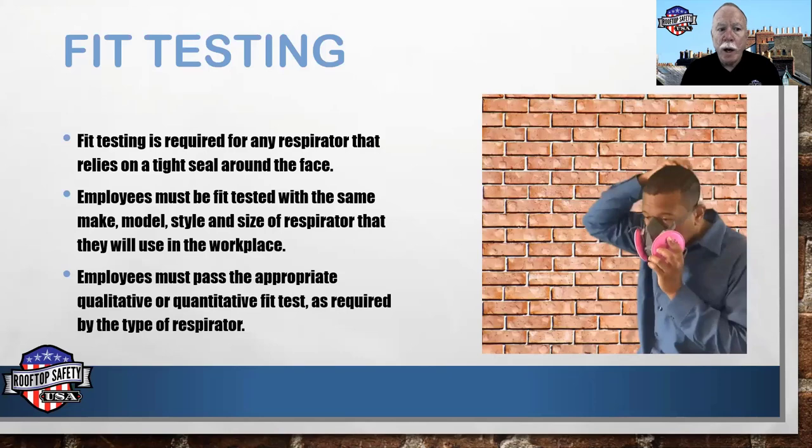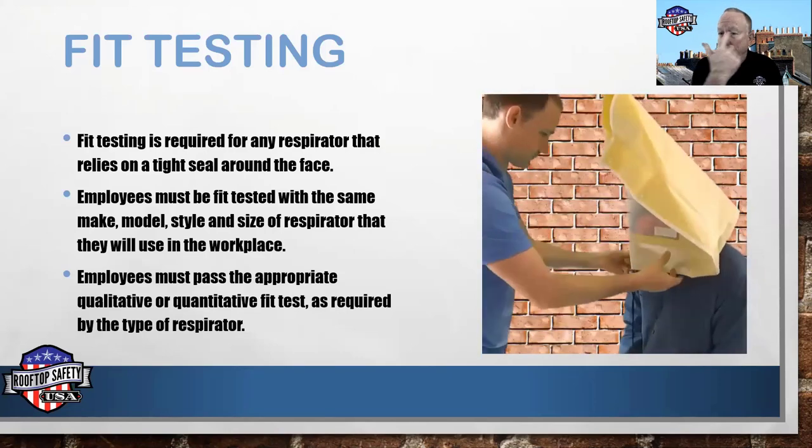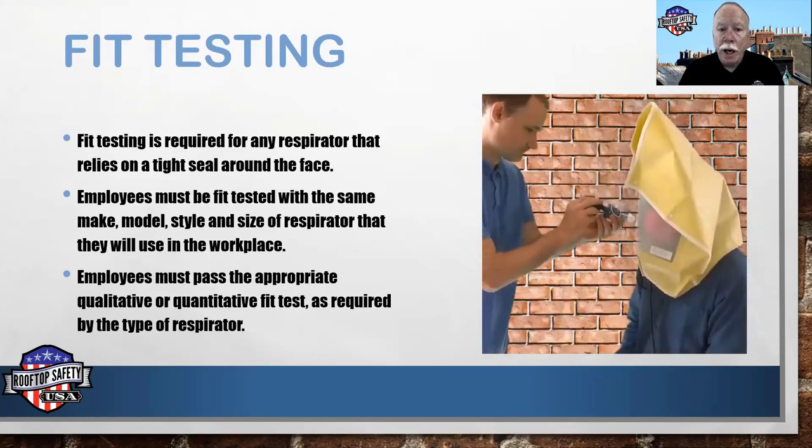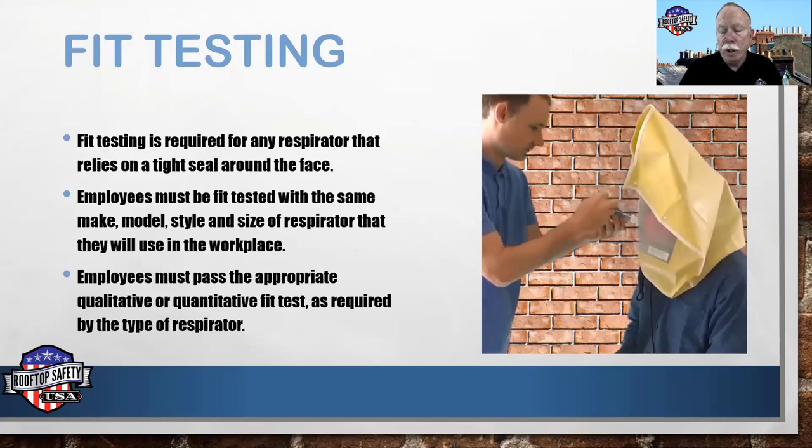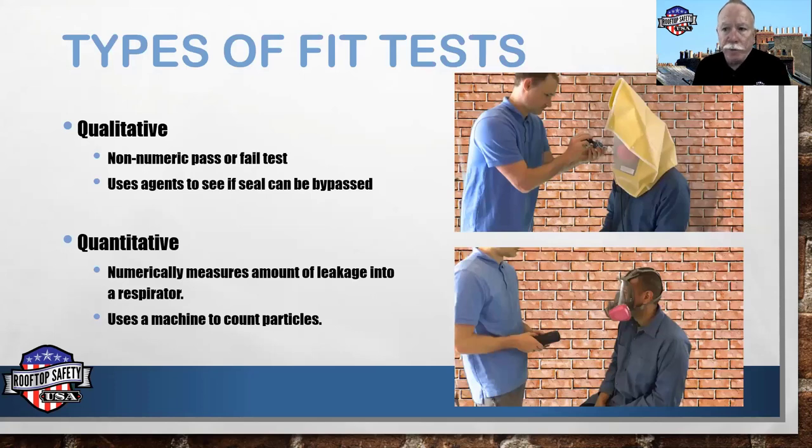Fit testing is required for any respirator that requires a tight seal around the face piece. Employees must be fit tested with the type of respirator they're going to be using. There are two types of fit testing, which we'll talk about. The picture here is qualitative fit testing. It's basically a pass-fail process that uses either irritant smoke or a bitter tasting spray. The two types are qualitative, a pass-fail test, or quantitative, which numerically measures how much leakage.